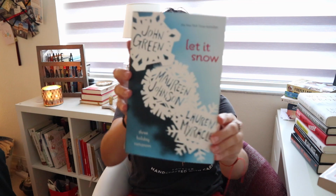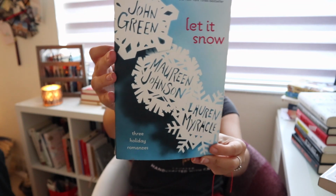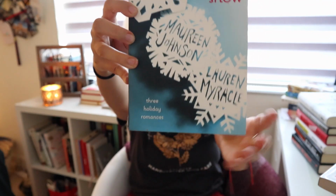So this is my final paperback on my TBR, and it is a trilogy called Let It Snow by John Green and Maureen Johnson and Lauren Myracle. I believe these are young adult writers, but if you see down here it says three holiday romances.